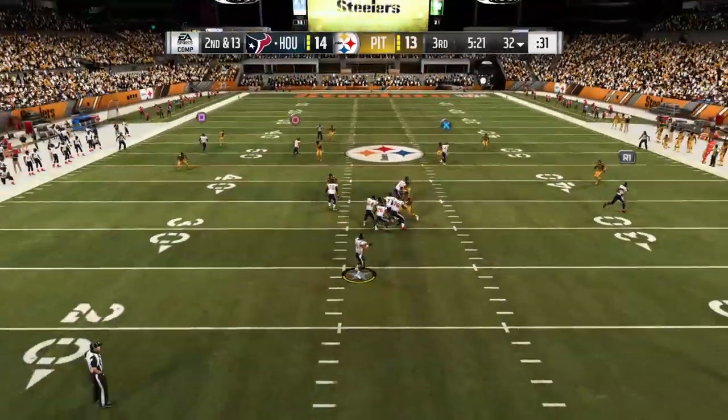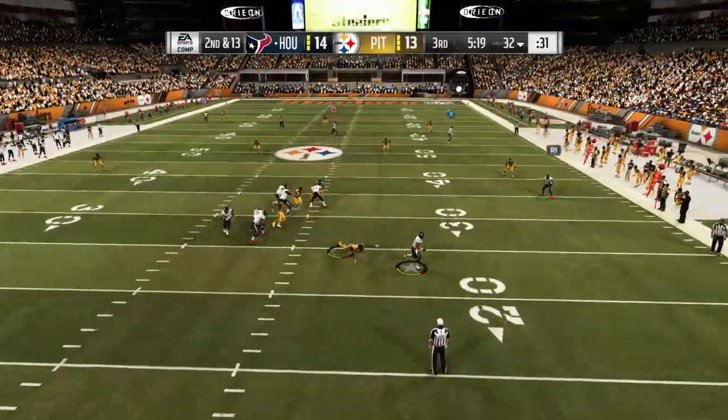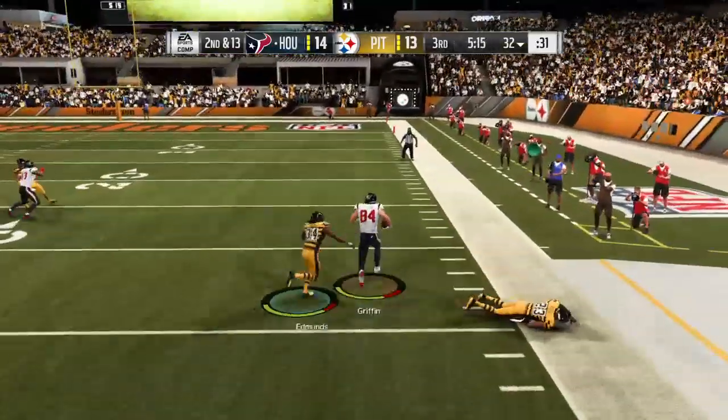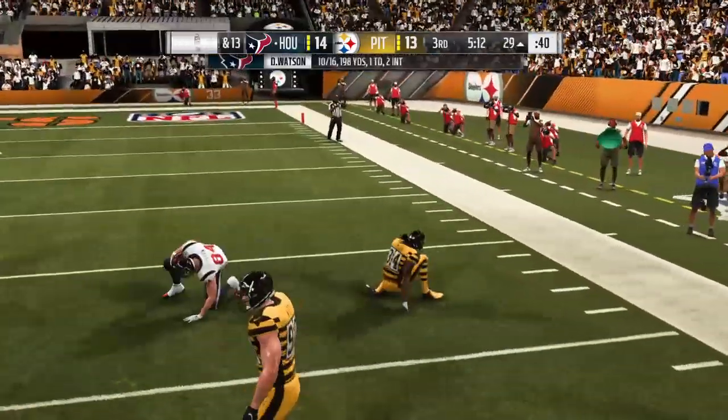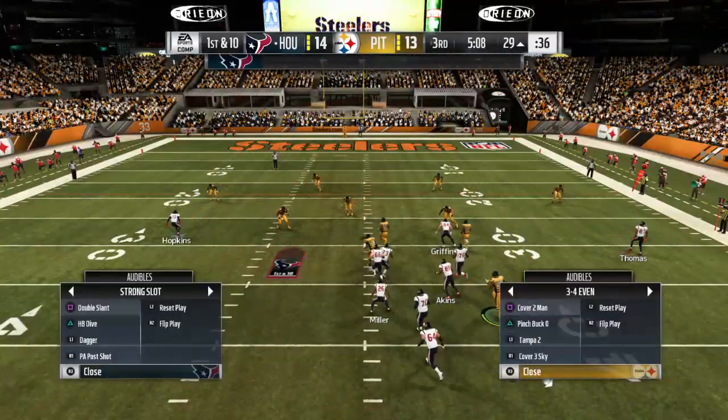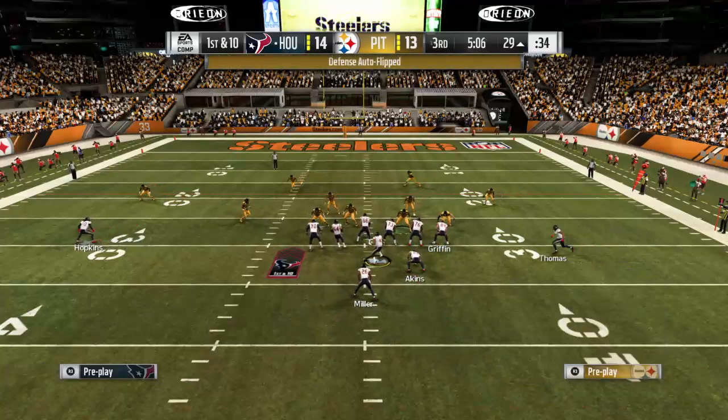Now Watson looking to throw on second down. Escaping the pressure right. Now he's going to throw deep right. And got his man, complete. And he'll go down, but not before getting this inside the 30. A gain of 39 that time.